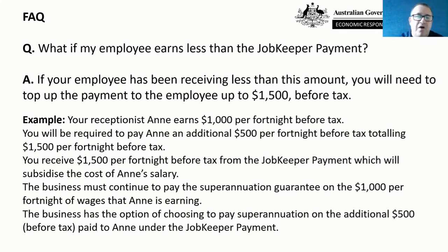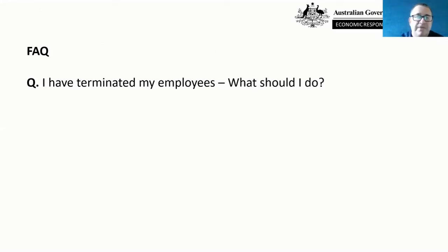Here's an example from the ATO. The example is a receptionist called Anne. She earns $1,000 per fortnight before tax. Even though she only earns $1,000 a fortnight, you will be required to pass the whole $1,500 on to Anne, not just $1,000 and keep the difference. So that's very important. In this example, you would still pay super on the $1,000 that she would get normally anyway, and it's optional whether you pay super on the additional $500.